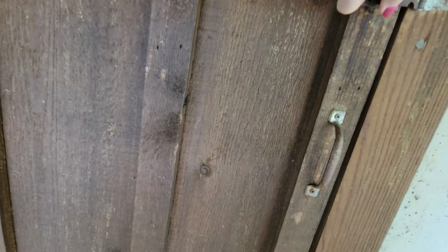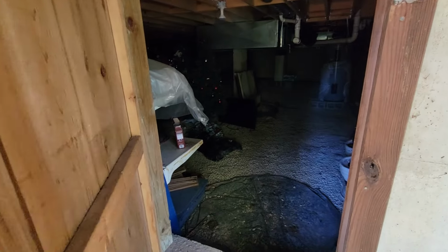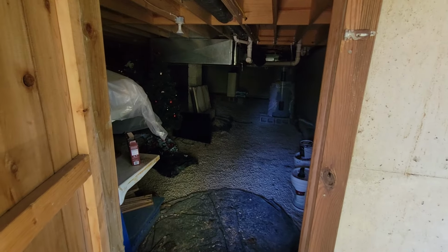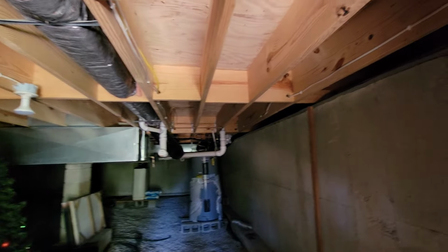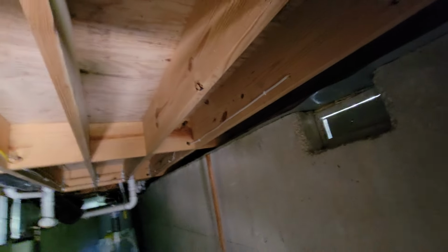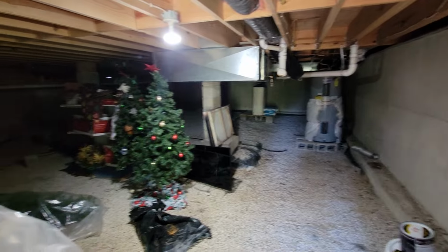Sorry, I'm trying to open this door. There we go. Trying to see how to turn on. Here we go. The light. It smells dry down here.